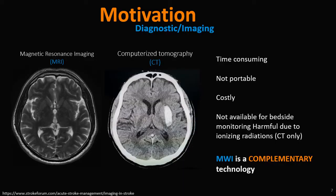The current techniques, MRI and CT, are time-consuming, not portable, costly, not available for bedside monitoring, and they are also harmful because in the case of CT, it uses ionizing radiation. So in my thesis, I'm proposing to use microwave imaging. This is a complementary technology that could help us with these problems.